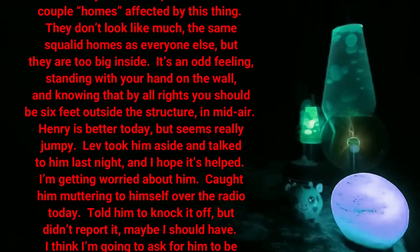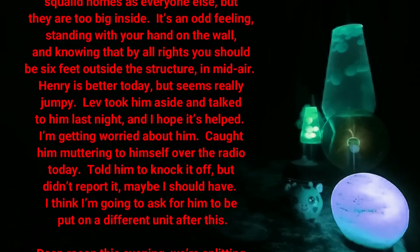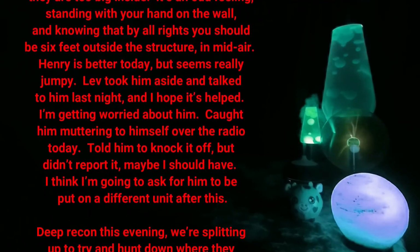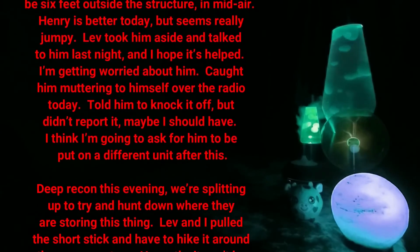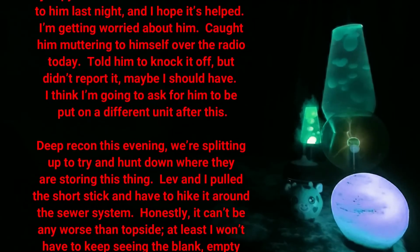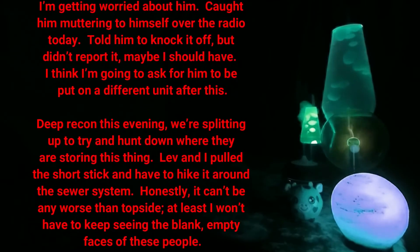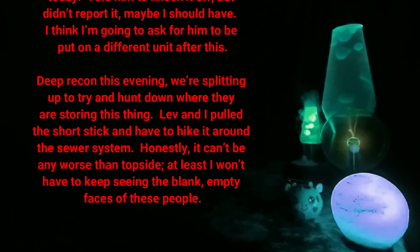Henry is better today, but seems really jumpy. Lev took him aside and talked to him last night, and I hope it's helped. I'm getting worried about him. Caught him muttering to himself over the radio today. Told him to knock it off, but didn't report it. Maybe I should have. I think I'm going to ask for him to be put on a different unit after this.